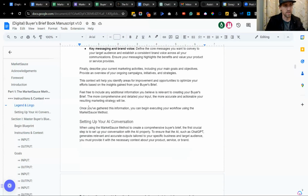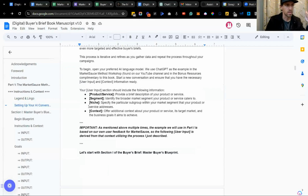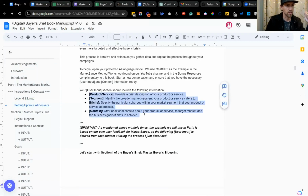We start with this context because AI knows a lot about a lot of things, but without any kind of focus, it can be very general. And so we want to provide and do more work on getting the right context in up front to make sure that the outputs are going to be more dialed in. So ultimately, what we want to do is focus things, through all those questions, into honing it down to the product or service, the segment we're serving, this is our niche, and this is additional context.